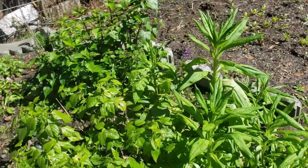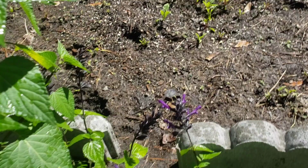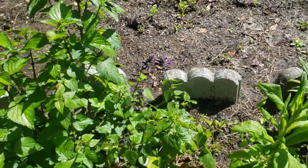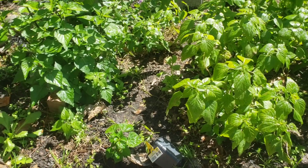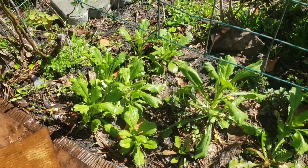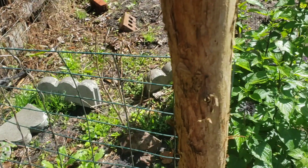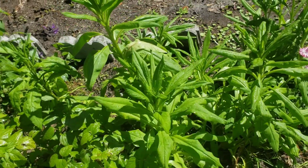There's purple, which is this pretty one down here. There's a purple one. I got a bluish one. There's a red one, which is the newest. This is going to be the pincushion flowers. Those are some of my favorites. And these are the straw flowers.